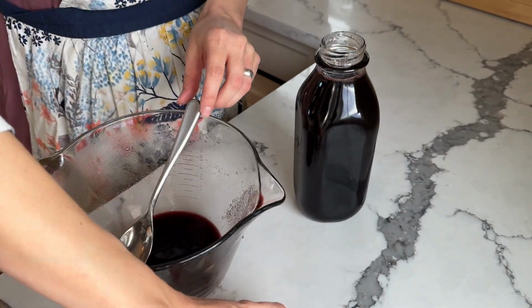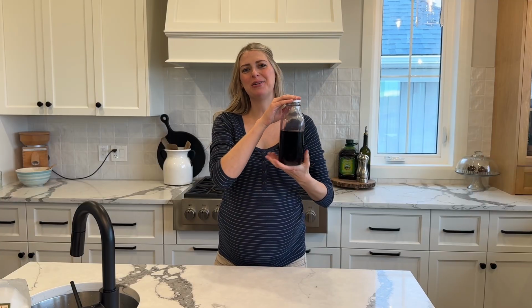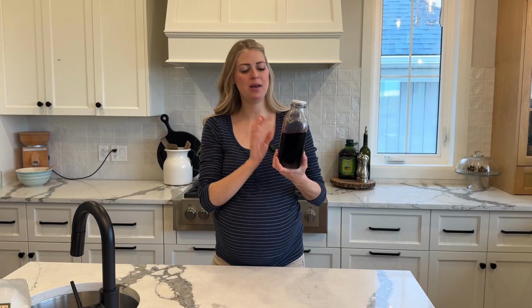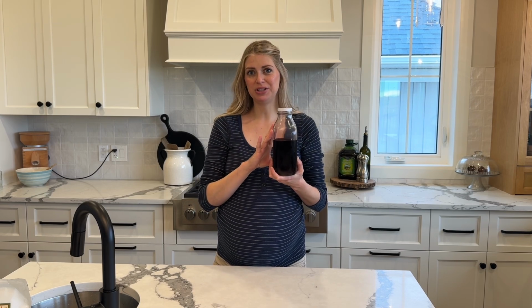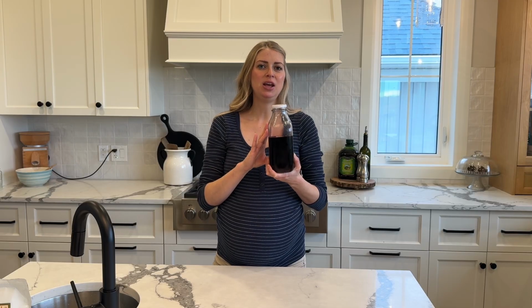So delicious. So here is our finished product, our beautiful fresh elderberry syrup. This is sweetened with some honey, and I did add the cinnamon and ginger in here. Doing multiple boils with the same berries will produce a lot of elderberry syrup for you and for your family. You could drizzle this in yogurt, you could put it in smoothies, you can drink it straight, you can add it with a little bit of sparkling water even to make a drink.